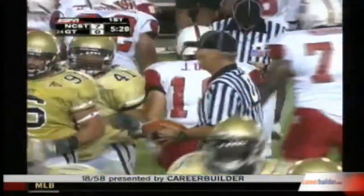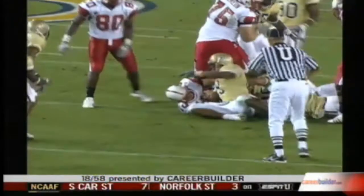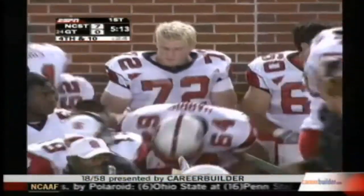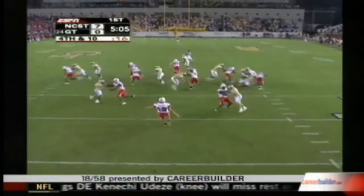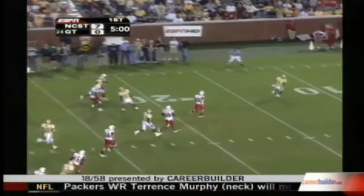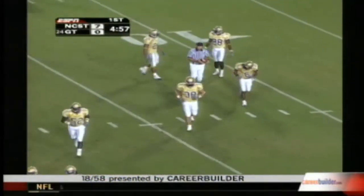Looks like the low snap helped discombobulate a poor play anyway. Well, I think it was a low snap, but I also think there was confusion in the backfield. I think you saw both backs turn to Jay Davis as he was barking the cadence out, and I think there was some confusion on who was supposed to come in and either take the ball or for the play fake. The punt by Duraney is fair caught. 13-yard line, almost 5 seconds of hang time, so that does a good job. Pat Carter hauls in that 42-yard kick.